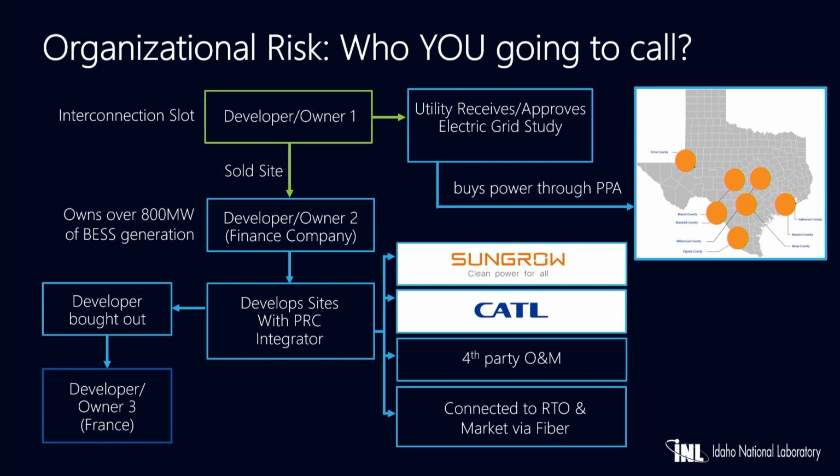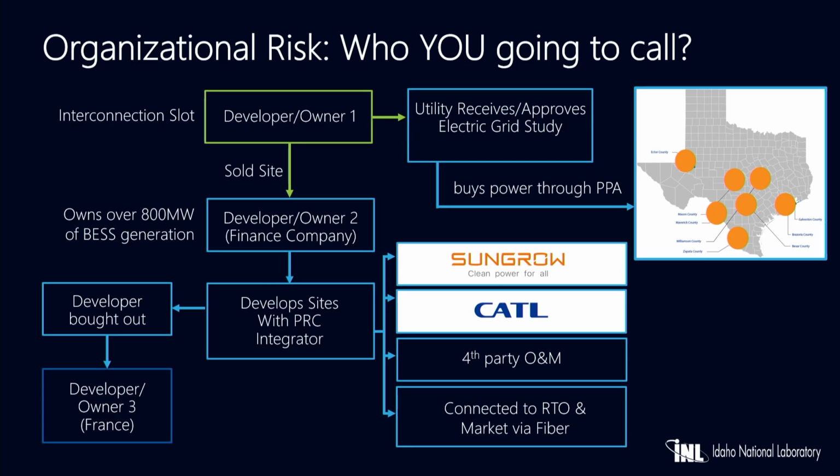The other interesting piece with the integrator was there was a 4th-party operations and management entity in Texas that was coordinating and aggregating a lot of these resources. And then they were connected to ERCOT, essentially, at that point, through fiber for the market as well. So the number of points of connection that we were trying to work out for this relationship here was insane, to be honest. Like, all these people that had bought and sold different components, all these historical decisions that were made were hard and challenging to work through.